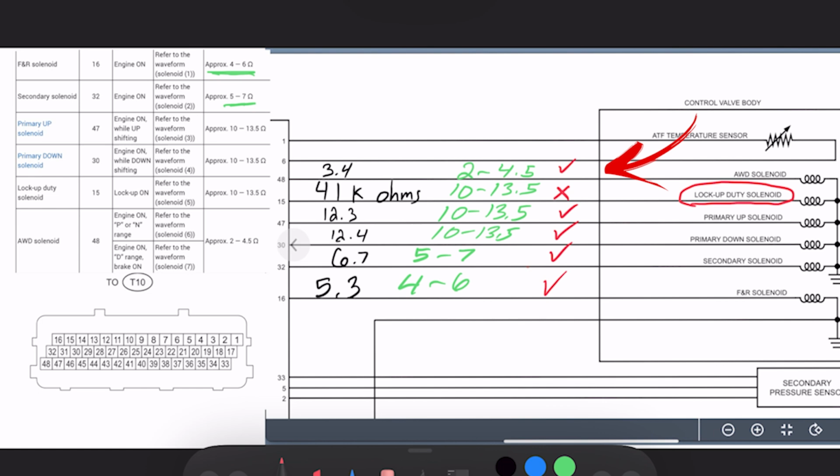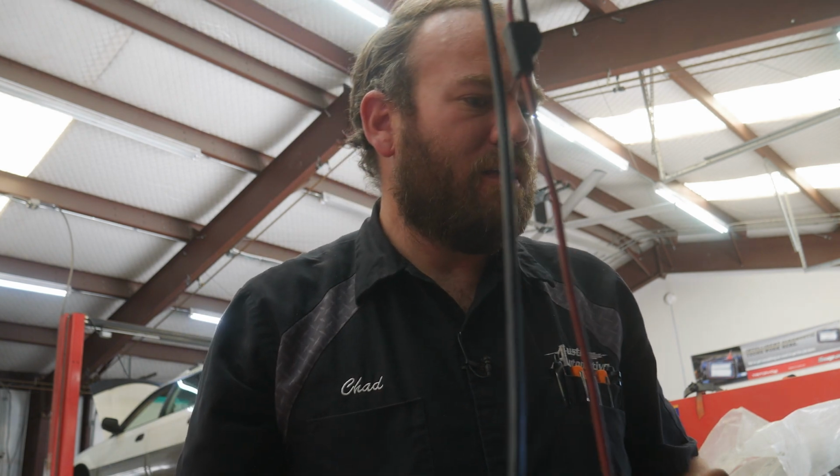So up here at the top, 3.4, which is in our range. This one here is not, and that goes to our lockup duty solenoid. That one's okay, this one's okay, this one's okay, and that one's okay. So what that's telling us is our ground connection for all those solenoids is good because they're grounded internally to the transmission case. We don't have to worry about our ground wire inside of there, but we have high resistance on that lockup solenoid. We still could have an issue with the wiring.